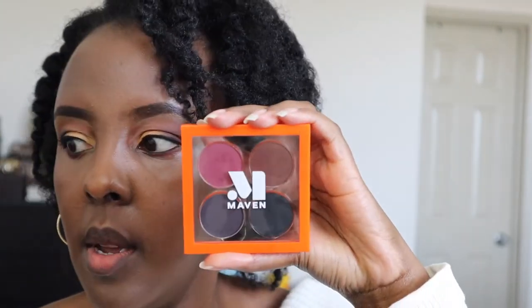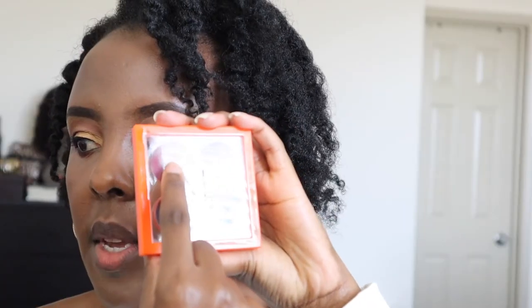I went ahead and did my eyes. I put my eyeliner on the top, my eyelashes. Good Lord. I used the Inglot eyeliner, and if you're in Kenya, I got this from the 25th Hive. I also put the bottom lashes. I used a black eyeliner, just a regular one. And then I put in the Maven Beauty. I used this shade right here on my bottom lid.